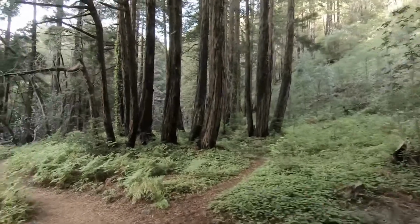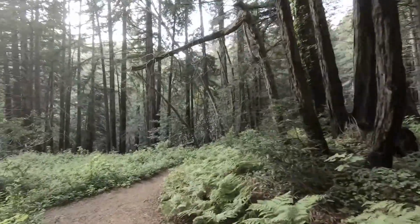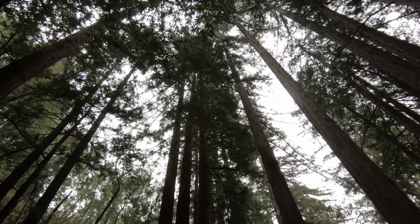They're also very shade tolerant, so they're able to shade out their competitors and deal with a dense forest environment much better than a lot of other trees that might otherwise be growing here. So that's a big advantage that they have as well.